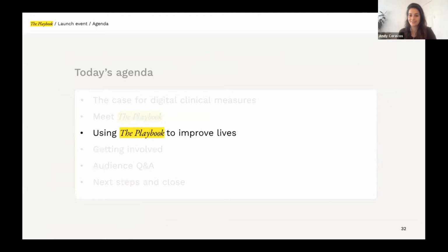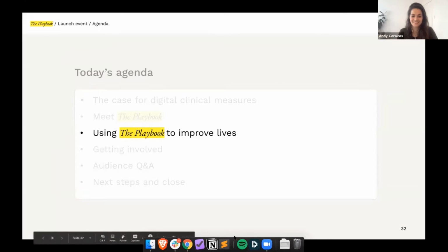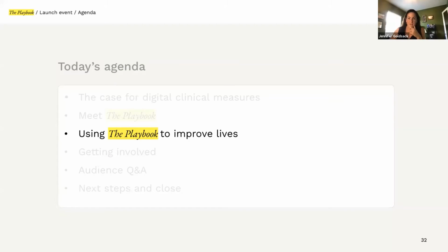So Jen, do you want to share back with teammates so people can see it in practice? I would love to. Let me just share my screen. I think I'm in a good spot here. There we go. Can you see my slides up? Yes. Fantastic.